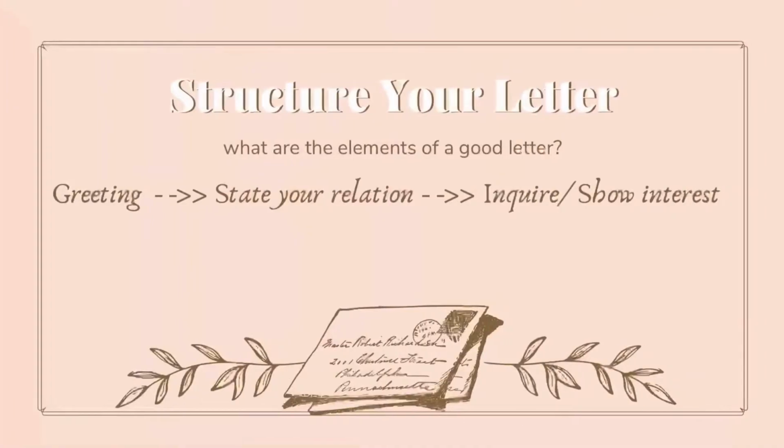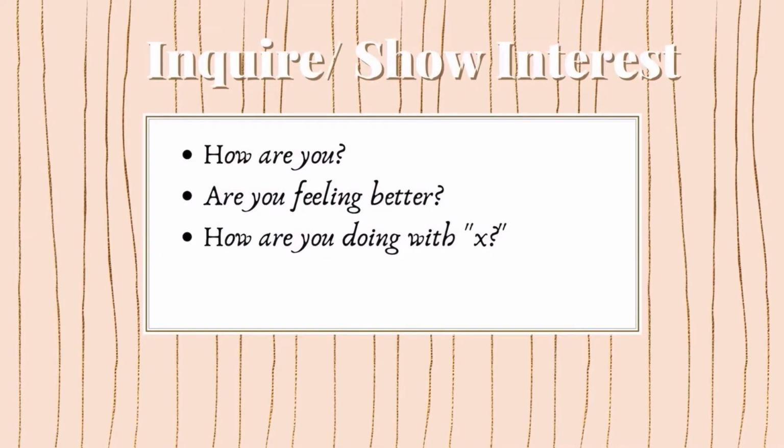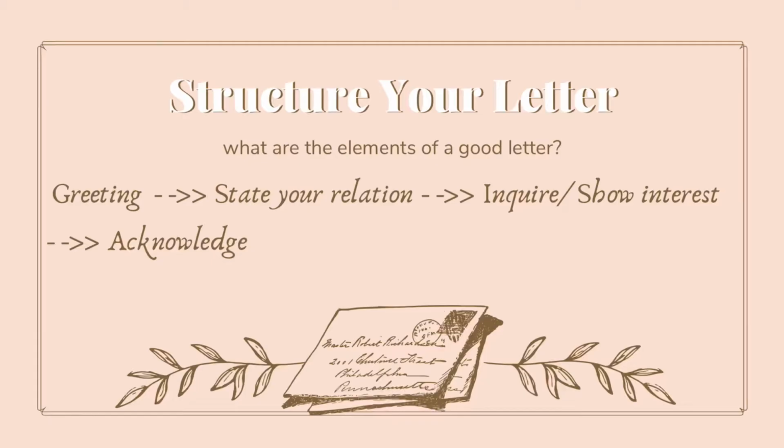So for example, then you're going to inquire or show interest. How are you? Are you feeling better? How are you doing with this particular thing? Asking something as a question really helps bring the letter alive.